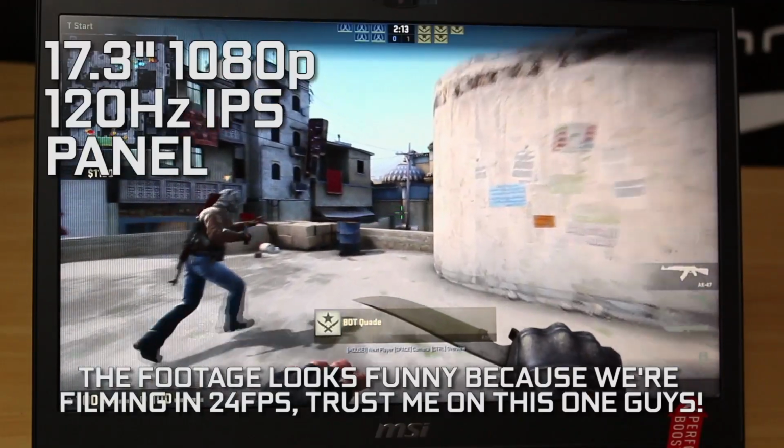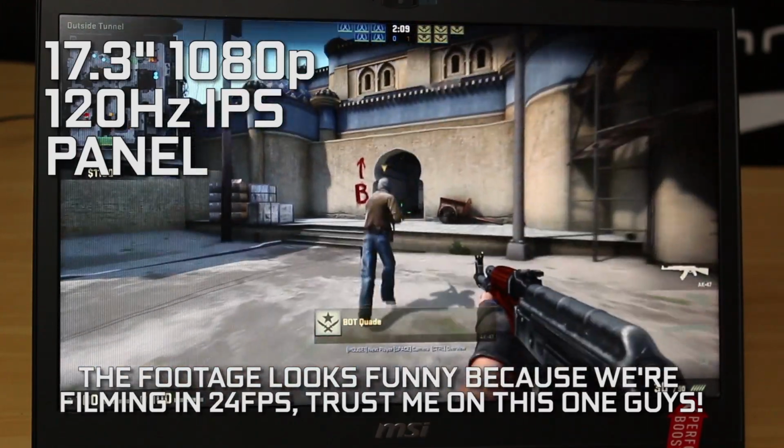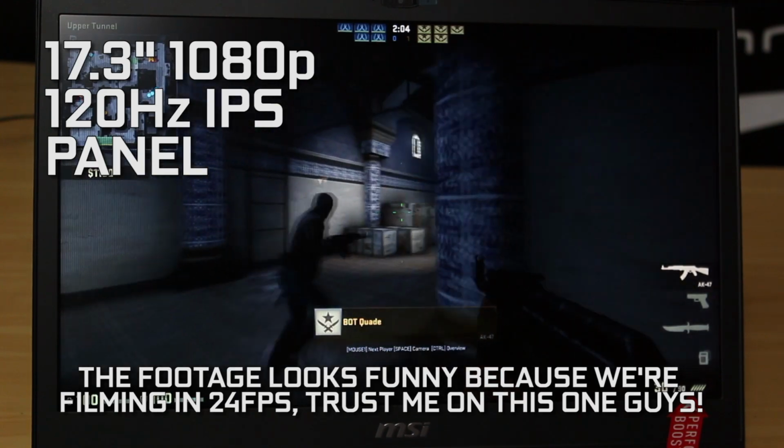So let's start with the screen. It's a full HD IPS panel, but the amazing thing about this is it's also 120Hz. So for gaming, especially stuff like CSGO and fast-paced stuff like that, it just looks amazing.